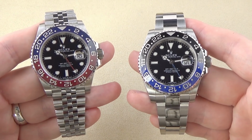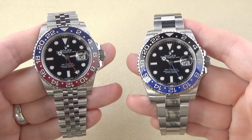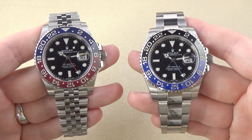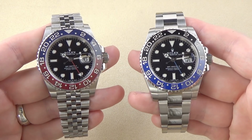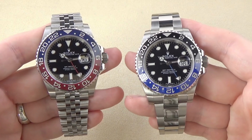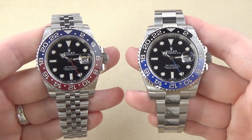There's some new technology in this new movement on the Pepsi as well. It's got over 10 patents. It uses an entirely new barrel, gear train, and the chronology escapement, which they claim is something on the order of 15% more efficient, if I'm not mistaken. All of those things together do yield that 70-hour power reserve. And for a lot of people, that's going to be, I guess, a nice bonus.